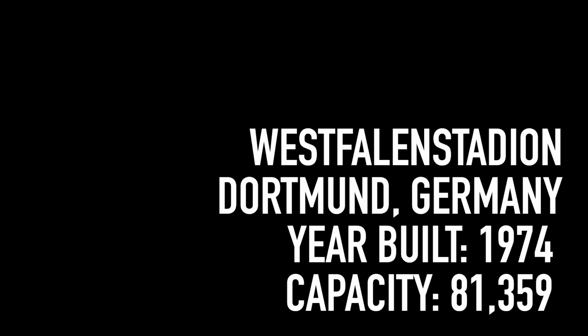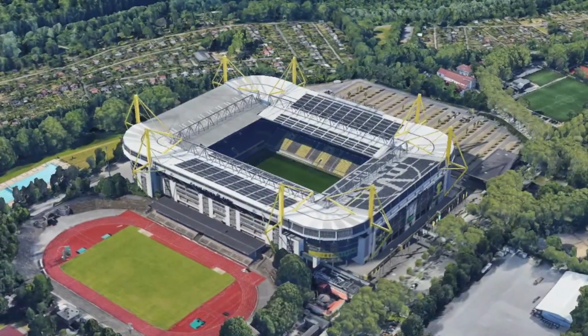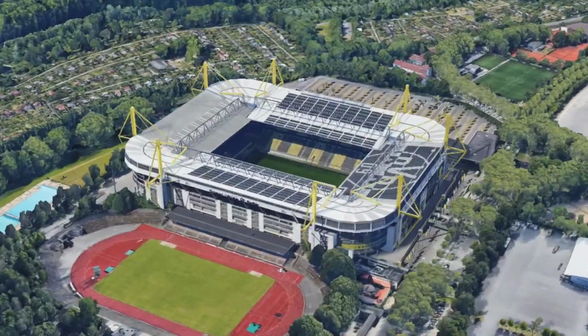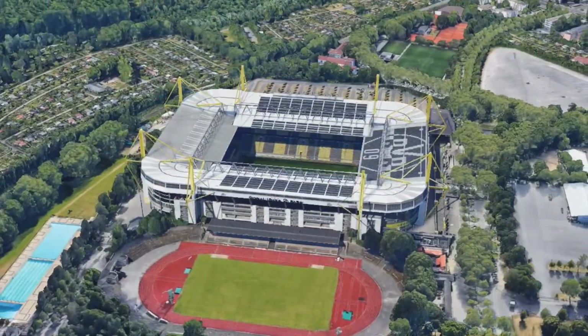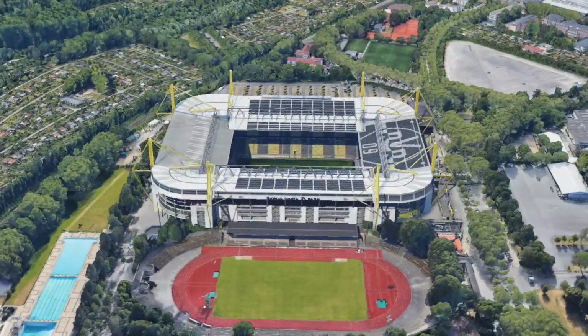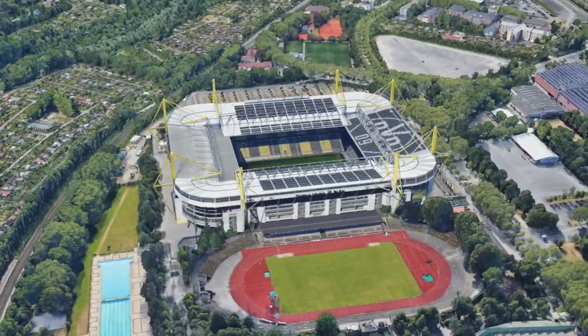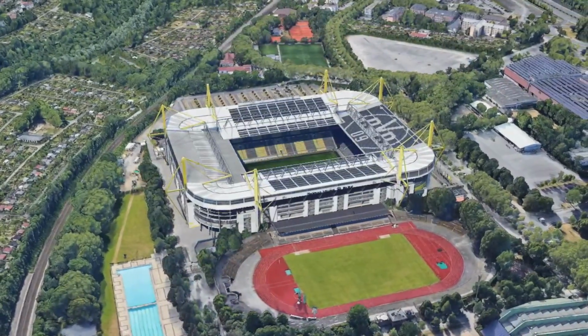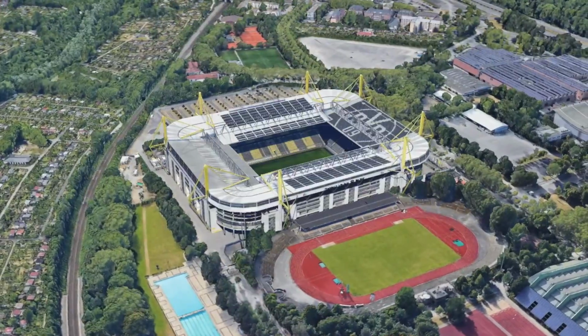And now, for the best stadium in Europe. Home of Borussia Dortmund FC, Westfalenstadion is one of the most famous and storied football grounds in all of Europe. Renowned for the yellow wall of insane German fans rooting for their squad, Westfalenstadion combines functional engineering, history, and experience to make taking in a game here a top-notch endeavor.